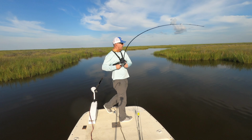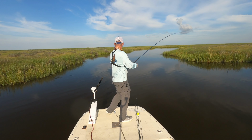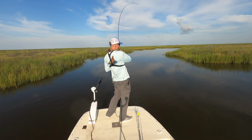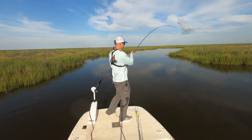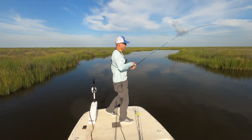There he is. I did not get a good set on him. Oh, dang it. I wasn't expecting one. I was looking the other way. Nice redfish.